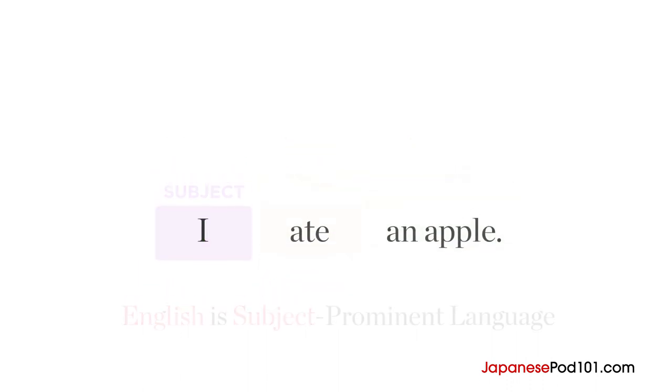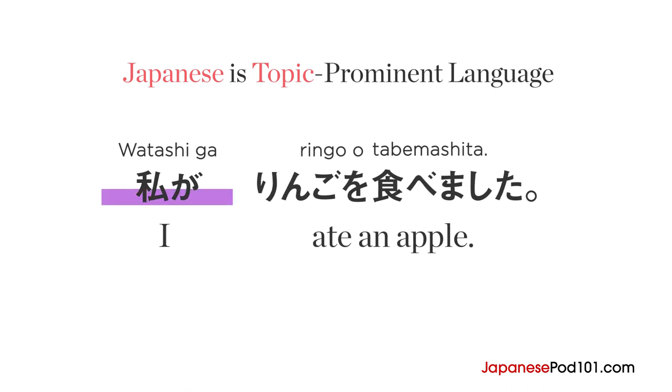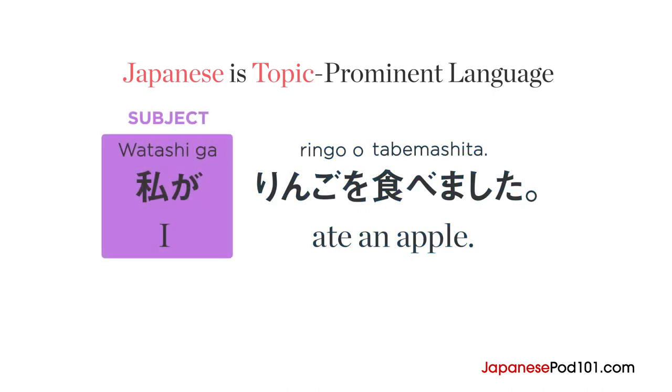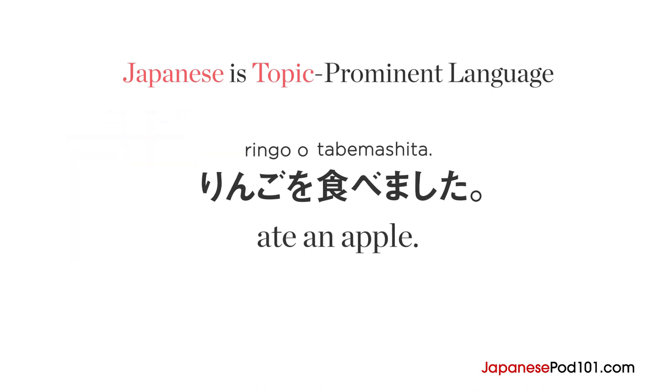Japanese, on the other hand, is a topic-prominent language. Unlike English, the focus of each Japanese sentence is the topic, not the subject. Essentially, the "ate an apple" portion, リンゴを食べました, is the main focus of the sentence, where "I" is deemed less important and can be omitted. In fact, if it's obvious what the subject is, or if it's already been established, it's quite normal to omit the subject from the conversation altogether in Japanese. Let's look at this aspect in a bit more detail.